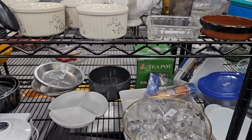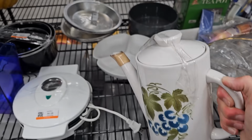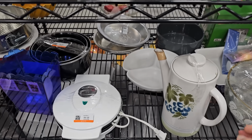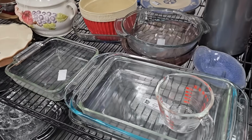Gravy boats, more divided dishes. Let's see, there we go. Let's pop this just there. There's a perfect little spot for it. I'm sad that we couldn't find the rest of the set.